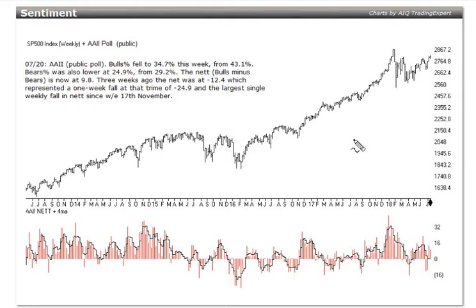In the public poll from AAII, the bulls percent fell to 34.7 this week. Bears percent was also lower at 24.9. The 4-week moving average of the net bulls minus bears is almost at zero here. So right now we're pretty neutral.